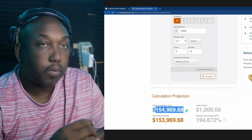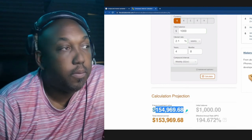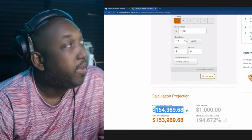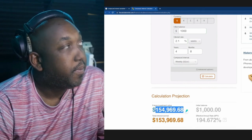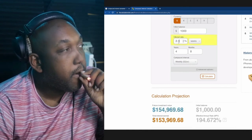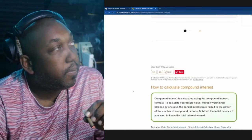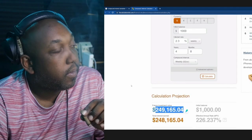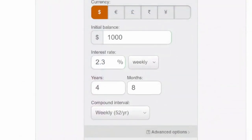But for people that genuinely want to set it and forget it, that's the power of $1,000. 2-3% a week, that's amazing. Keep in mind, this is a worst case scenario. I've never earned less than 2.3. So if we calculate this out, it actually makes quite a significant change, just that 0.2%. But I always give people a worst case. And you make an extra $100,000 after an extra year, that 4 years and 8 months.